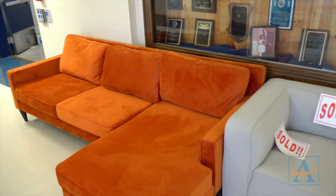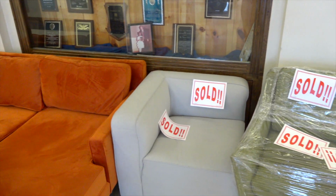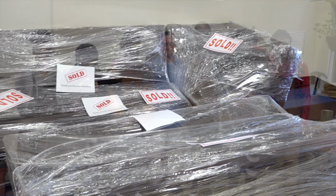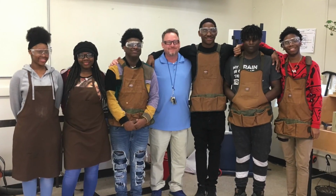We also are using the furniture to donate to needy families. So through a process of identifying needy families within the building and outside of the building, we're also providing them an opportunity to be part of this as well.